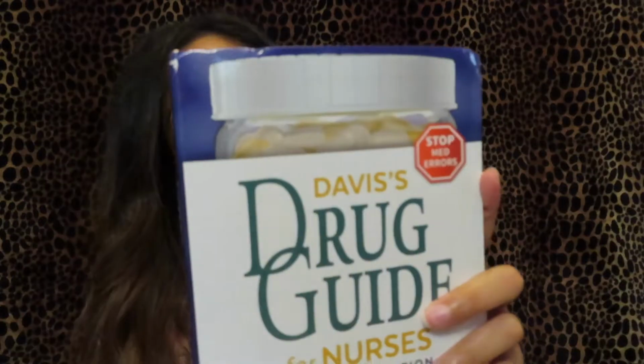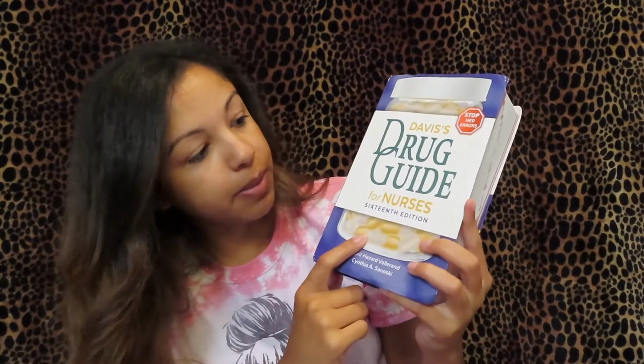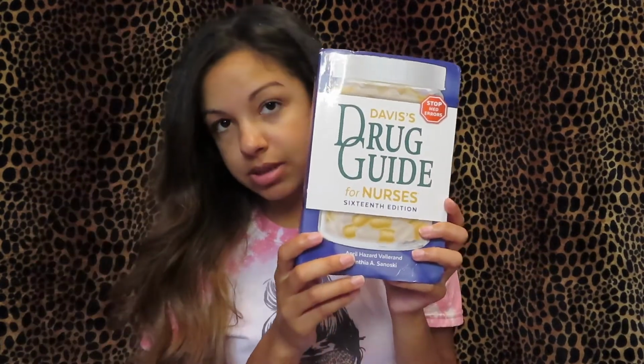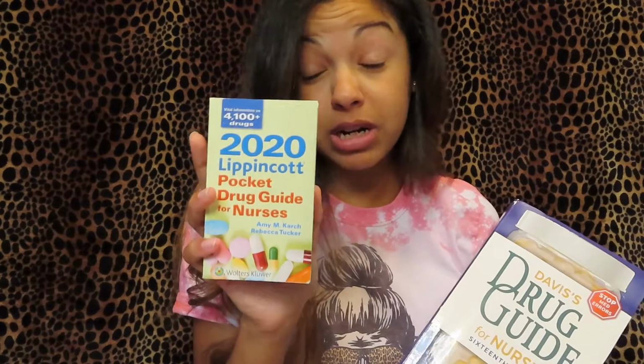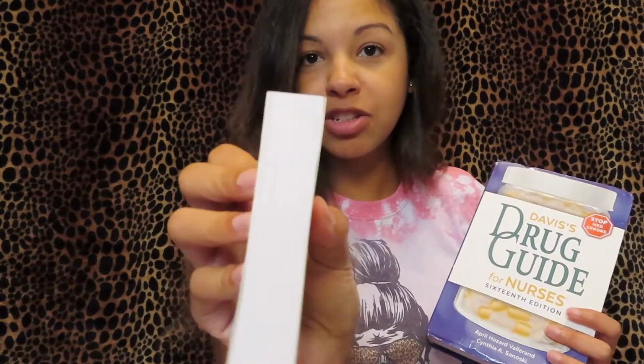Next, I have the Davis Drug Guide. This one was recommended by our nursing program to get, and look how thick this thing is, y'all. There's so much information in this book, but this was recommended by our nursing faculty to have for our program. But I have this one as well, and it is so much smaller, so much more compact. This is the one that I got pretty much just to have for work now, but I should have bought it a long time ago, when I was in school, because look how much smaller it is, but it still has so much information in it.